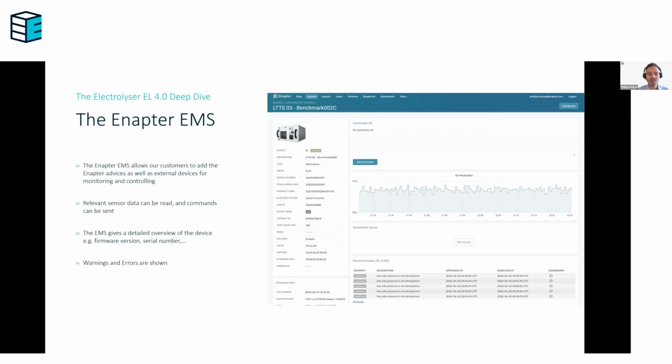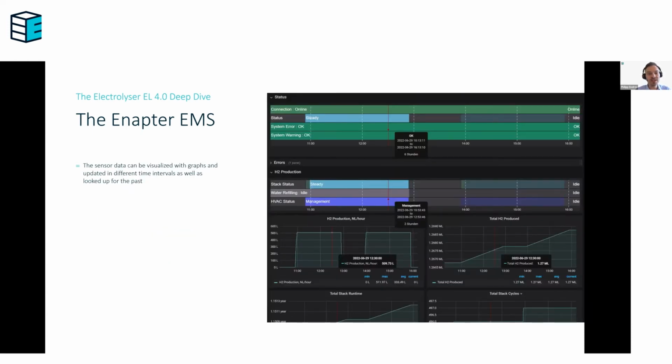want to show you too many things at once. When we go a little bit more in detail, we can see the dashboard here. So here you really have an overview of the sensor data.